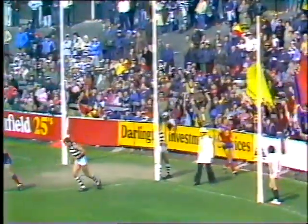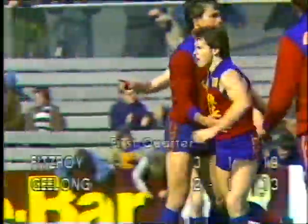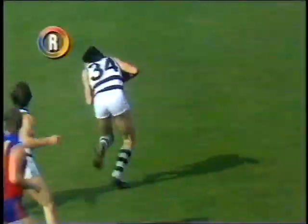He's a left footer, goes with a drop punt and he fires it in. And he makes no mistake. How easy was that, says Bradley. Puts through his first and Fitzroy's much needed third. 3-1, playing Geelong's 2-1 on 7's big lead. It's a nice goal from Gotch, but that's not surprising.